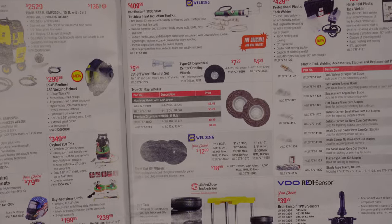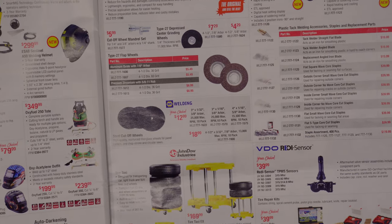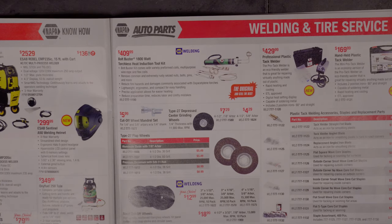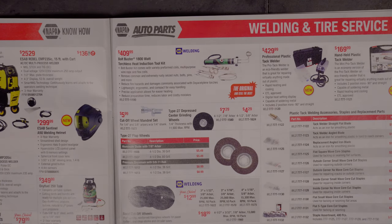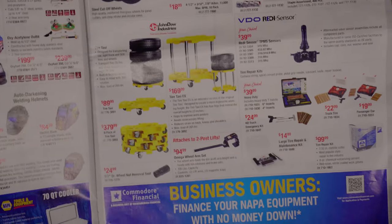Welding and tire accessories, flap discs, grinding wheels, cutoff wheels, bolt buster induction tool set. That's the thing I showed you in the Matco book, probably both maybe, that heats the bolt up without a flame using inductive heat. So those are expensive, but that's something that I feel like you probably should get at some point. I will get one eventually.